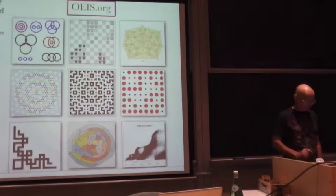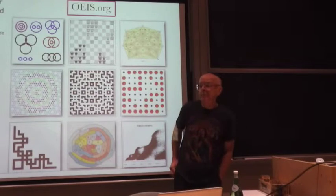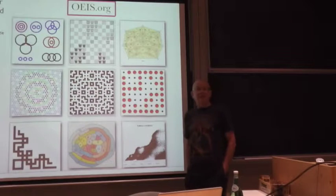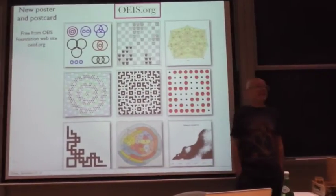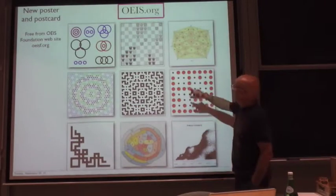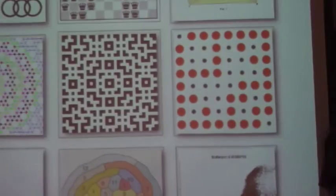Barcelona. So the postcard, which you can pick up, there's a pile of them over there. This is what the postcard looks like, and it's based on our new poster. And I chose 9 sequences that had interesting pictures, and mostly unsolved problems.